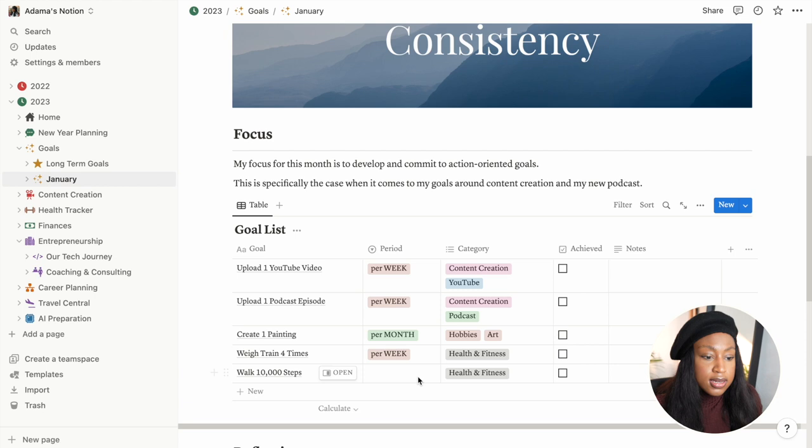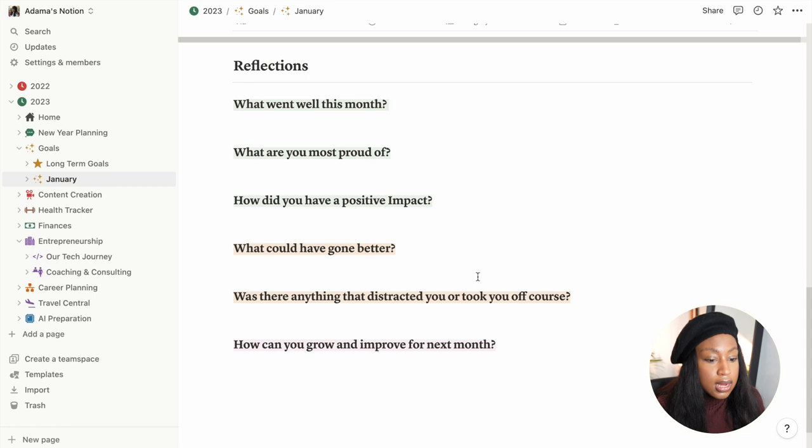I like to categorize things because if I want to view lists or tables in Notion in a certain way, like if I just want to see all my content creation goals, I can do that because I've categorized. And so that's that. And then I have reflections.